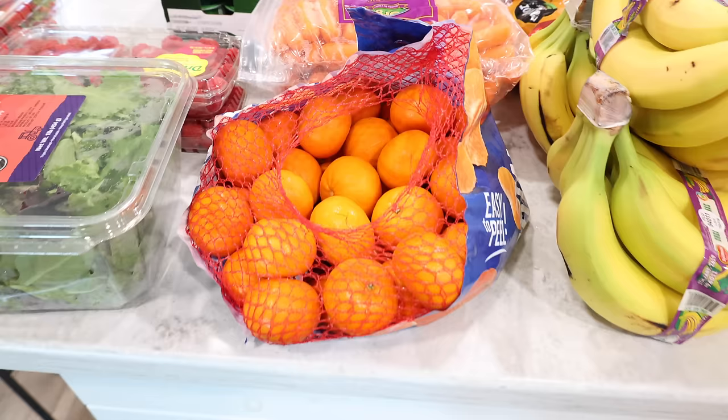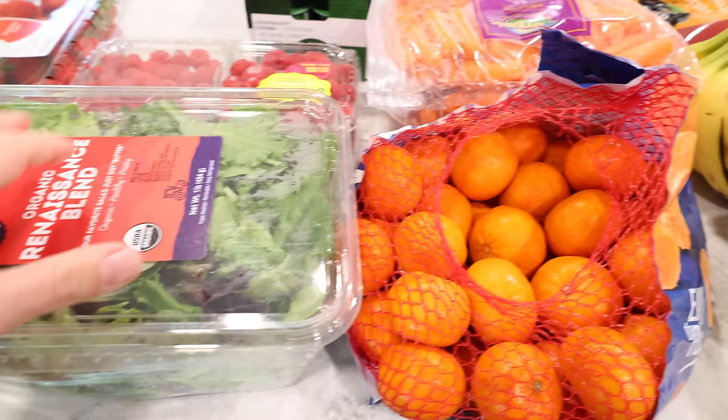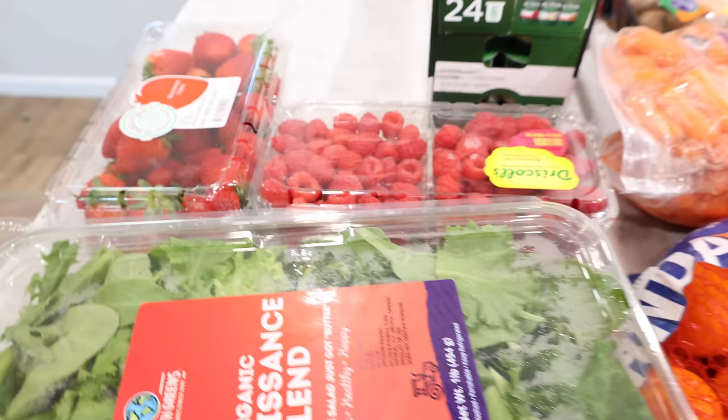Next I got a bag of mandarin oranges and these are the boys' favorite snack. They already got into these. Back here I got a box of organic salad and then over here some strawberries and raspberries. These were on sale for $2.99 a box.